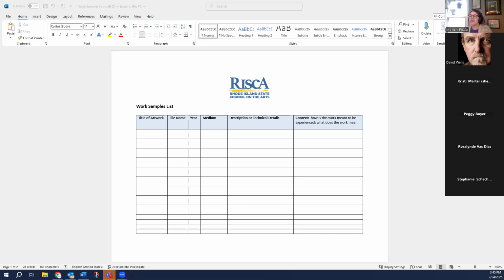Okay, great. So this is the work samples list template, and it's pretty straightforward. The new Make Art grant is very different in the support materials, right? Support materials are gone. We're asking just for really specific things. So the work samples list is your list of what you're submitting as documentation of 3 to 5 pieces of art. So here you would put the title of the artwork, the file name, what year it was created, the medium, description or technical details, and then context.